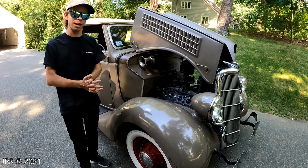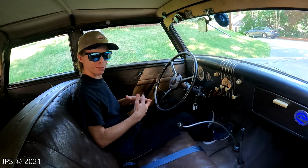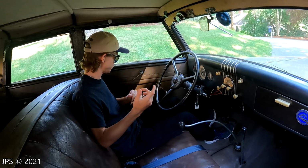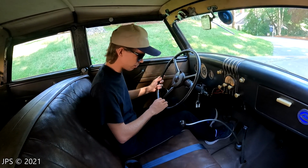So I think it's about time we showed you the startup procedure and went for a quick little drive in this. The startup procedure for a 1935 Ford is surprisingly simple. It's a lot different than what you'd find in a modern car or even other vintage cars, but it's actually surprisingly simple. Something I forgot to mention earlier is that the driver has the luxury of an armrest. But onwards with the starting up procedure.